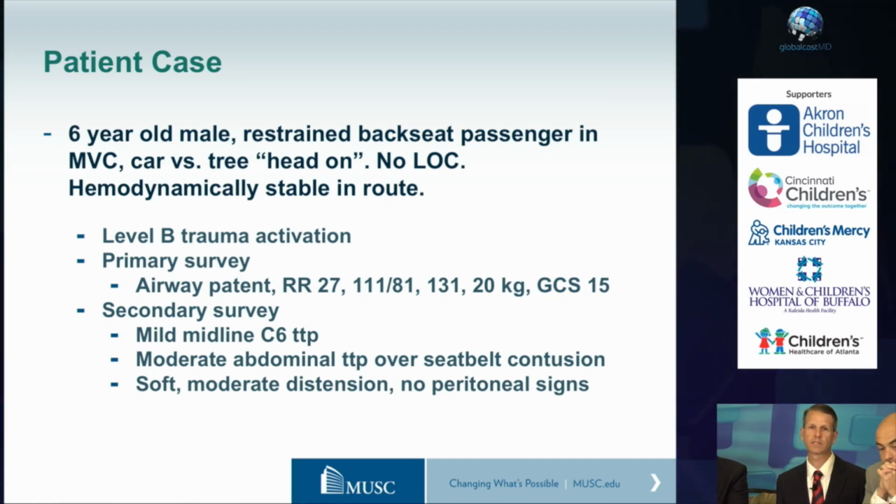So the first is a 6-year-old male. He was a restrained backseat passenger in a motor vehicle collision. It was reported as a car versus a tree head-on at a high speed. He was on the passenger side in the back seat. There was no known loss of consciousness, and he presented hemodynamically stable en route. In our center, we have a tiered trauma activation system, so he was the second highest level. On primary survey, he had a patent airway. His respiratory rate was 27, blood pressure 111 over 81, heart rate 131. On Broselow, he was about 20 kilograms and had a GCS of 15.